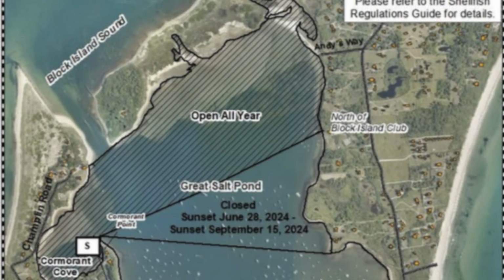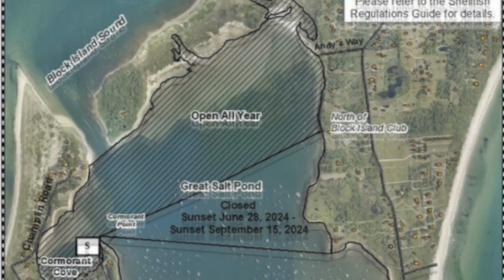This area does not include the beach around the Coast Guard station, as there is a high volume of boat traffic from visitors as well as the Harbors Department. Please be mindful that Andy's Way is a protected bird sanctuary and any pets must be leashed.